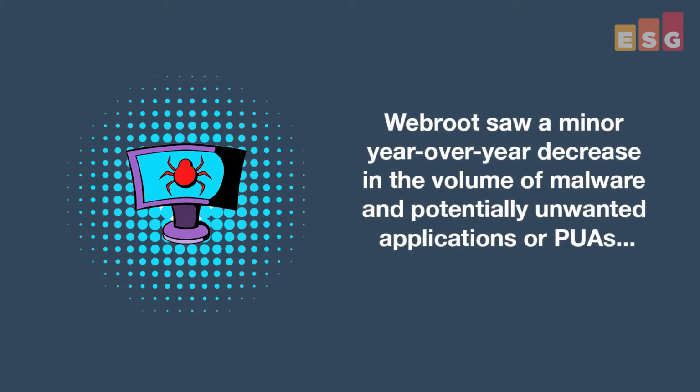Webroot recently published its 2017 threat report, which is available for free download. After perusing this report, here are a few of the data points and trends that stood out. It's interesting to point out that Webroot actually saw a minor year-over-year decrease in the volume of malware and potentially unwanted applications, or PUAs, for the first time ever.